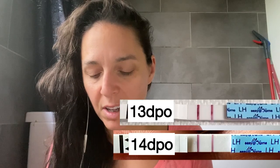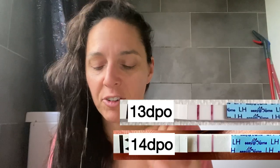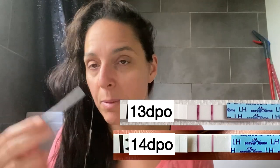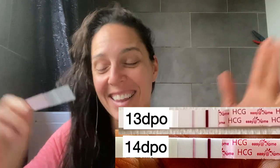I would say the OPK is slightly darker, maybe. I feel like the control line is slightly fainter today than it was yesterday. So maybe we have a little bit of a progression on the OPK. Oh, okay. We're ending on a good note then.